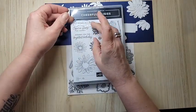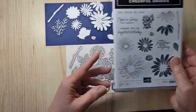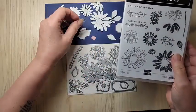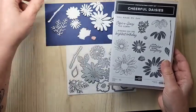Yes, the sentiment's bigger as well. Good to know. Alrighty. So what else? This one, which is really cool. I love the die cuts.